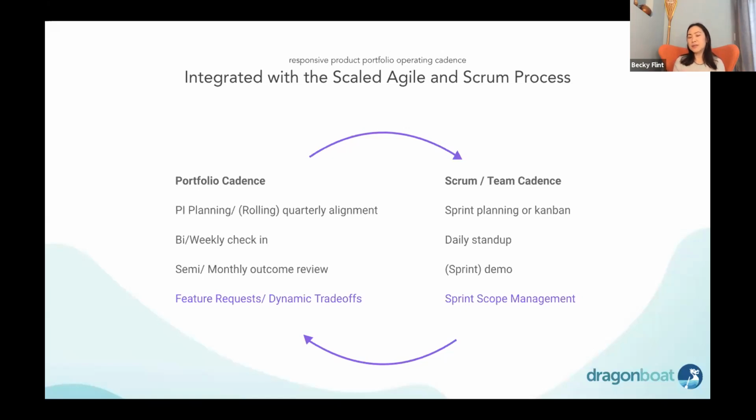And then, obviously, because we're in an environment where things change, we can always manage trade-offs, manage requests, and understand what they could mean to the existing focus and how we may adjust it. So I'm going to fly through this fairly quickly. If you have questions, please do type them into the chat box so we can address them at the end of this presentation.